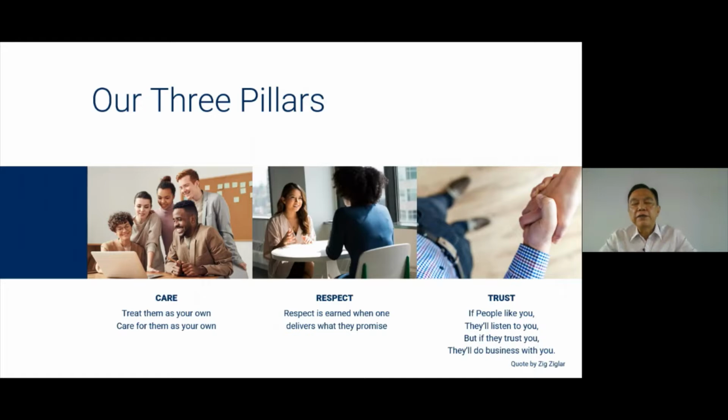We built our pillar on 3 things: C, R, and T, which is care, respect, and trust. Caring for our customers and our staff, and respecting and trusting all our customers and all our staff. This is how we build the relationship with our customers. In fact, we don't call them customers, we call them partners. So we're actually in partnership, building the entire ERP system for our partners here.